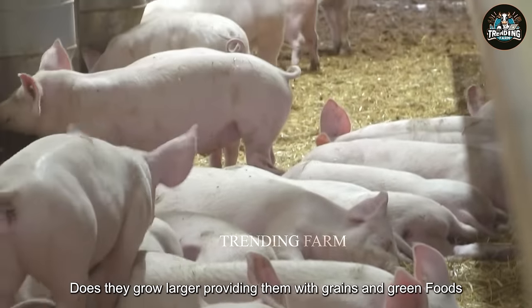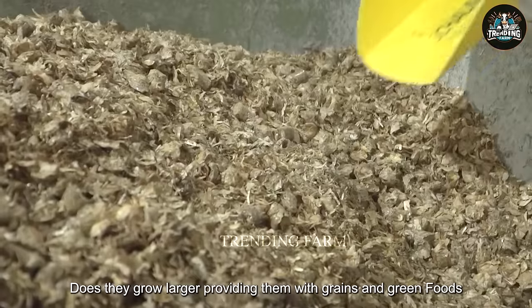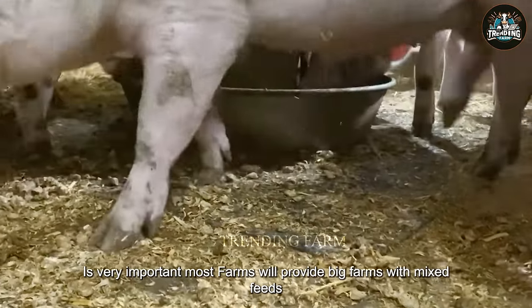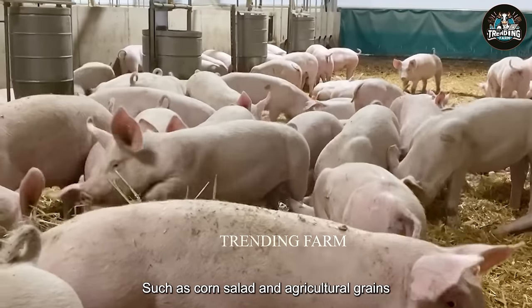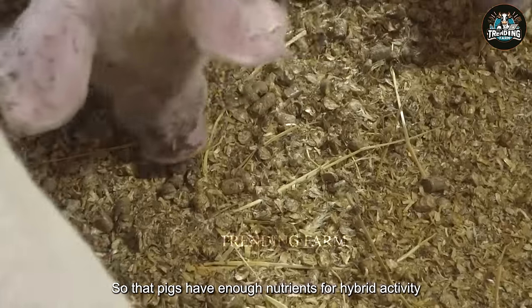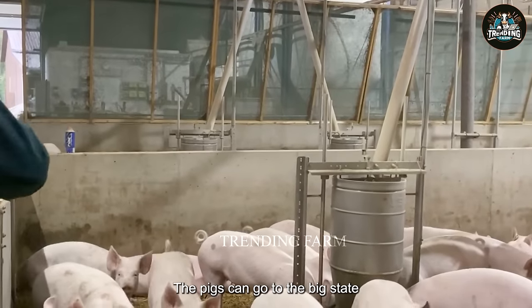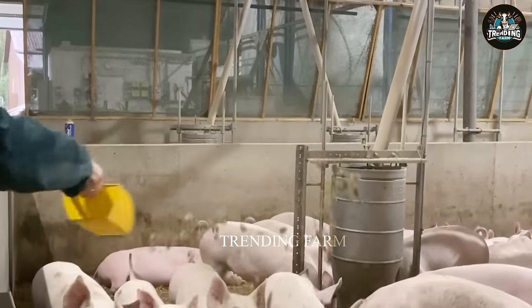As they grow larger, providing them with grains and green foods is very important. Most farms will provide pigs with mixed feeds, such as corn silage and agricultural grains, so that pigs have enough nutrients for high productivity. After a few months, the pigs can go to the pigsty.